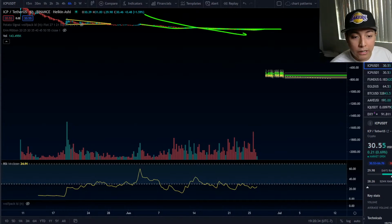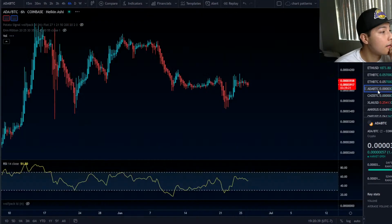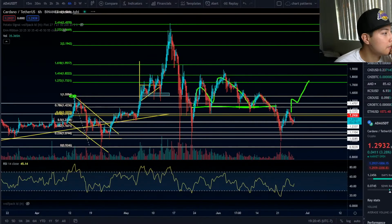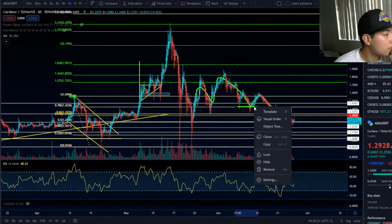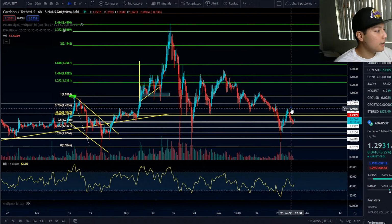Okay, let's take a look at Cardano. That's Cardano to BTC. It's not looking bad, but let's look at Cardano. I'm just erasing some of this stuff.